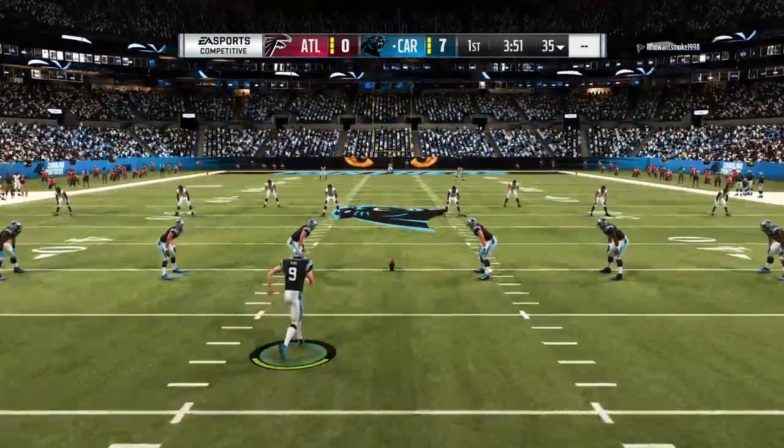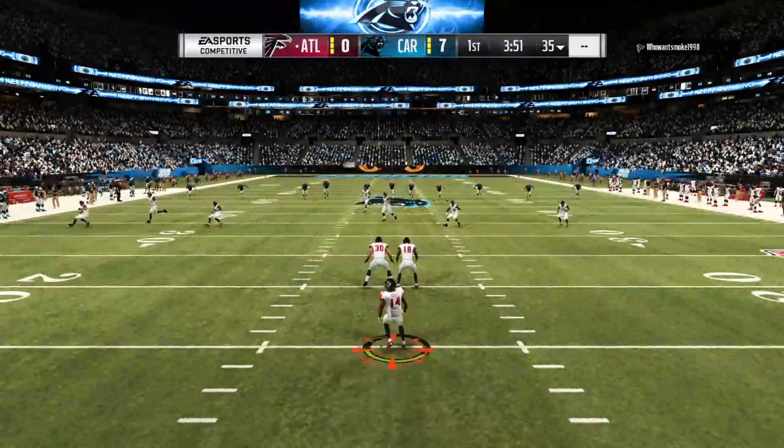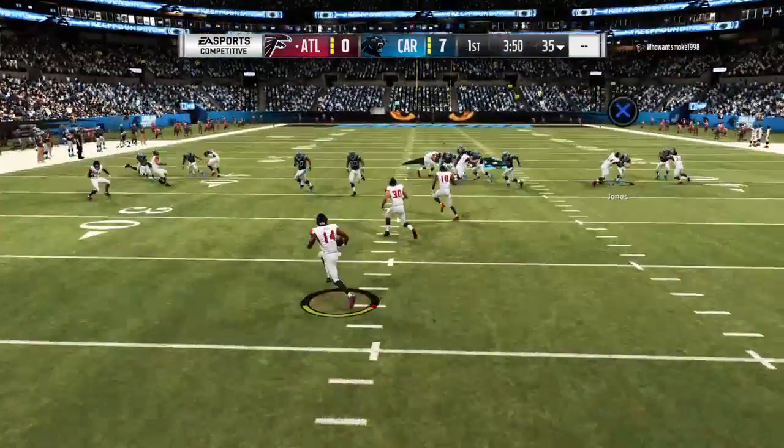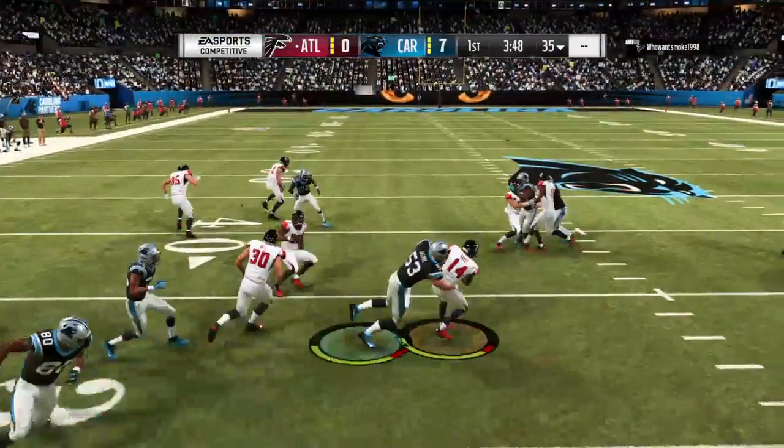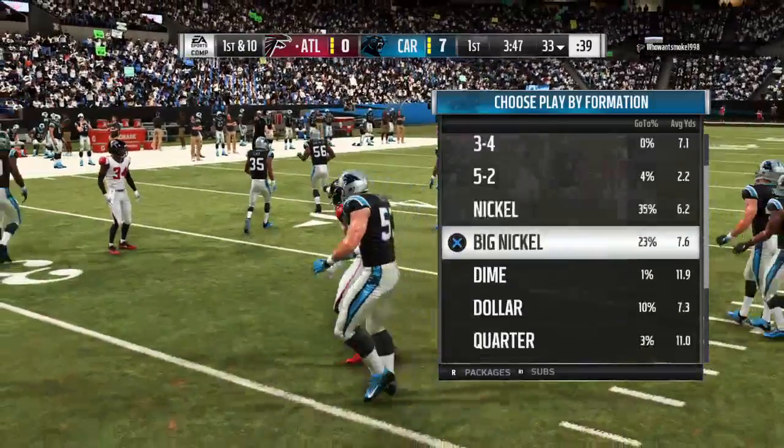So they throw the pick six. They'll get another shot at it now as this one's in the air. On the return, here's Justin Hardy. And they're going to start this drive in pretty good shape as they get it up past the 30.